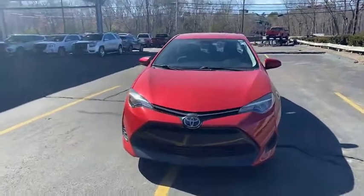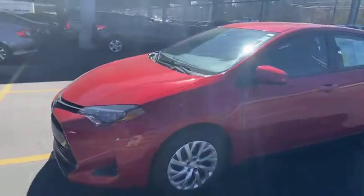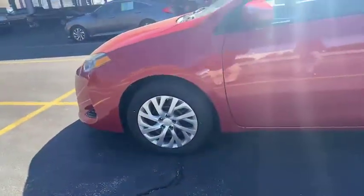This is our 2019 Toyota Corolla LE, this beautiful red. Walk around, see the rims, styling there, red exterior. We're going to open up the back for you, show you in the back seat.